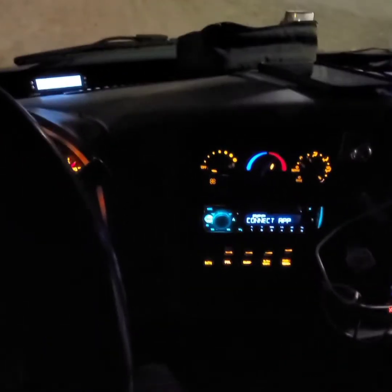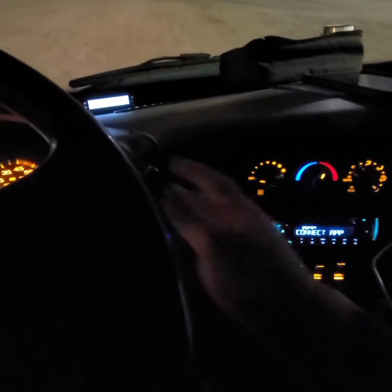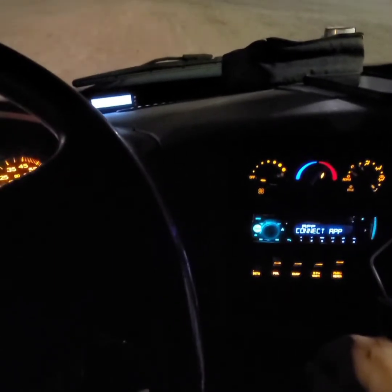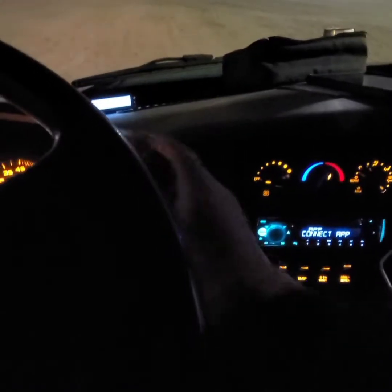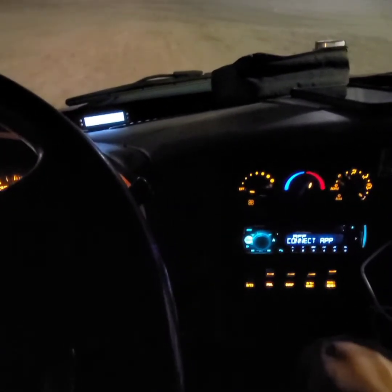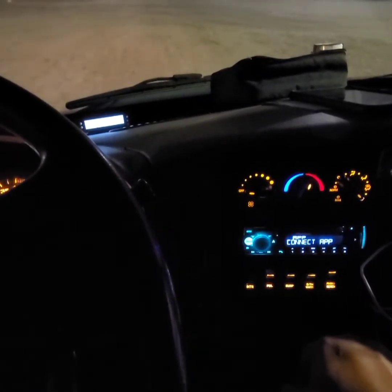Pump your brakes. That adjusts the slacks in the trailer. Let's test out the trailer brake. Everything's good. All right, guys, we have an 80-mile drive to destination. Let me get on the highway and we'll go from there.